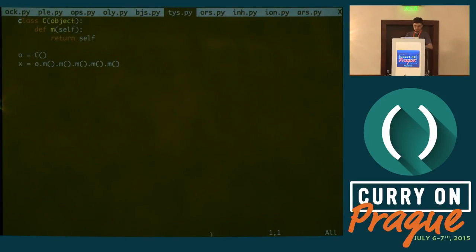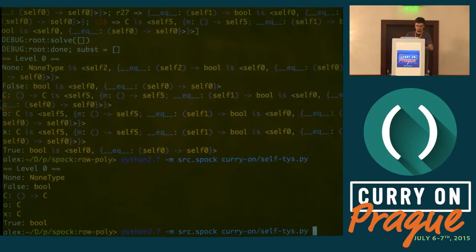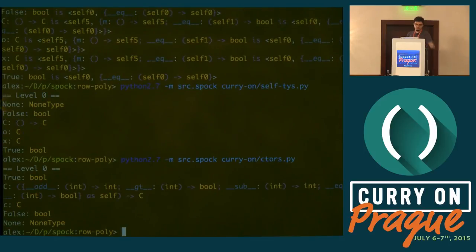Okay. What about constructors? Objects, classes can have constructors, right? How does Python dash handle them? In this case, we have a simple class, C. It's a counter. It receives an initial value and remembers it in an attribute. Then you have an increment method and the get method, which will give you back the number. It's the same situation as before with the integer because I'm adding 1 in increment.